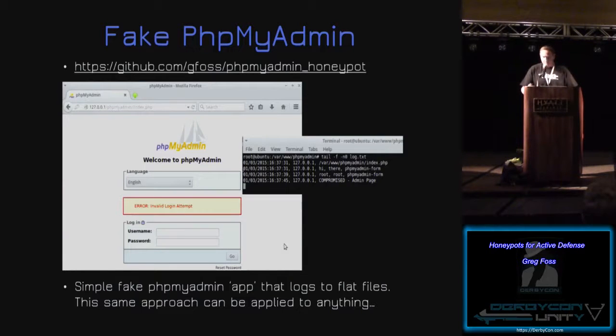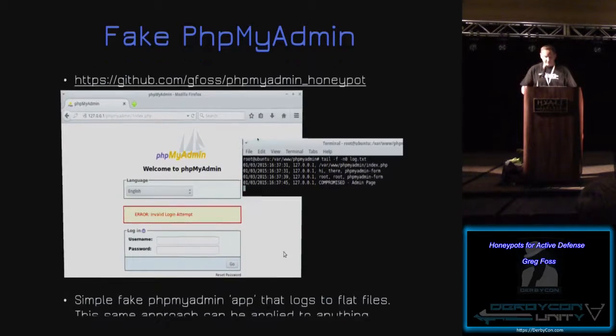And same sort of thing, it just logs to a flat file. And it's very easy to deploy on existing applications. PHPMyAdmin is very popular. A lot of people use it because they don't really know how to admin their backend databases that well. So it's a very popular and popularly misconfigured application out there.